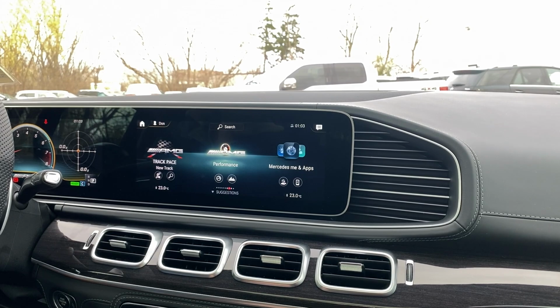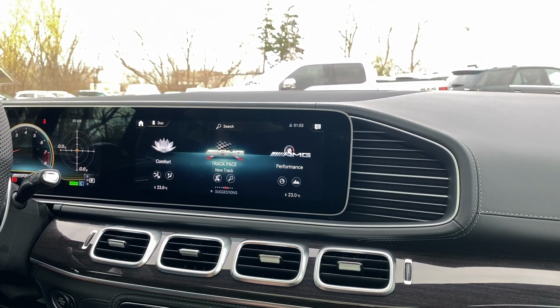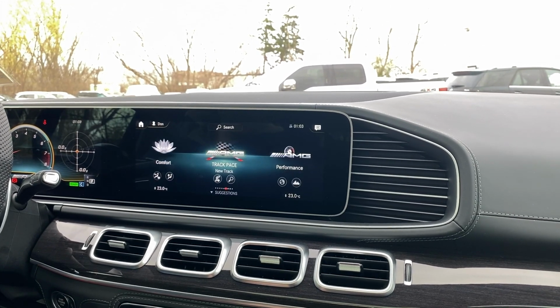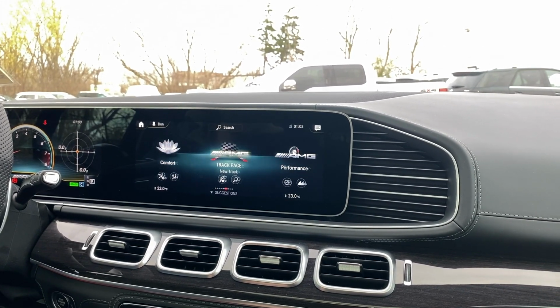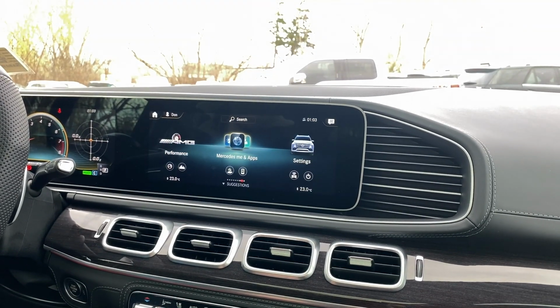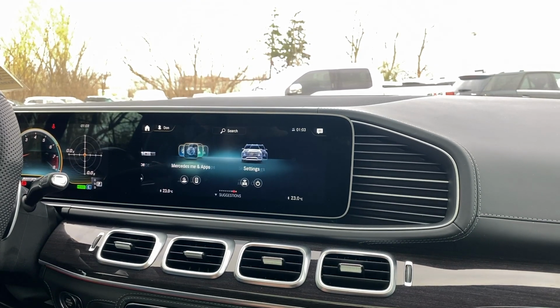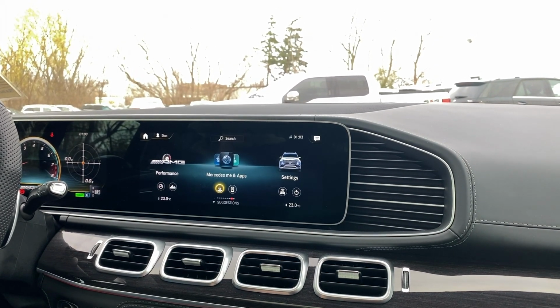I mean, who thought of all this stuff in one 3-row SUV? Will you ever use this? Will you ever take your kids to the track? Maybe. I would. There's a lot of things in this car that make it very tempting to take it to a track. And with that 600 horsepower engine under the hood, it's quite impressive.